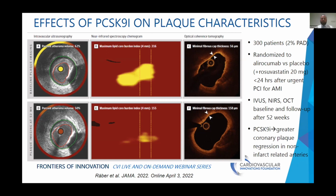What they found was that the PCSK9 inhibitor had greater reduction or regression in coronary plaque in non-infarct related arteries. You can see here that from baseline on the top, compared with plaque imaging at 52 weeks on the bottom, the percent atheroma volume decreased significantly, the maximum lipid core burden index did the same, and the minimal fibrous cap thickness actually increased, suggestive of a more stabilized plaque. So at least this gives us some understanding, in terms of plaque characteristics and integrated biology through imaging, of how PCSK9 inhibition can impact the vascular bed.